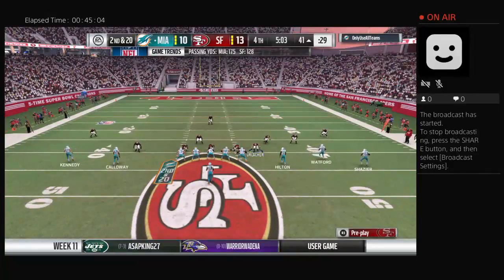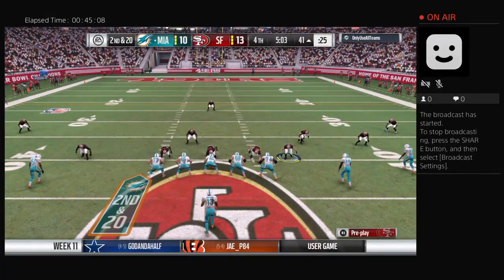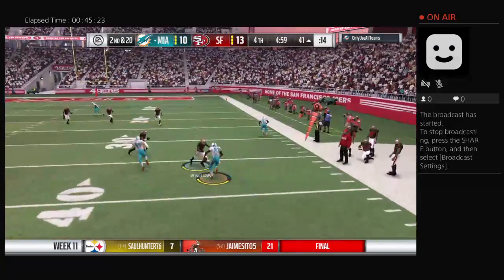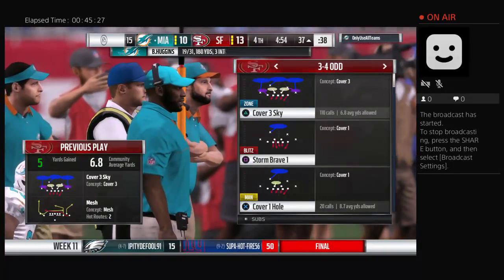They come out five wide, three of them to the right side. From the shotgun, he'll look to throw. Quick hitter here. It's complete. That catch is good for five. It's third down.